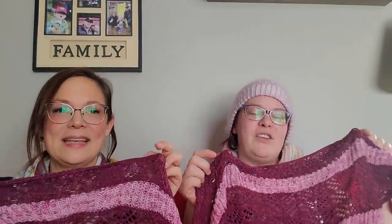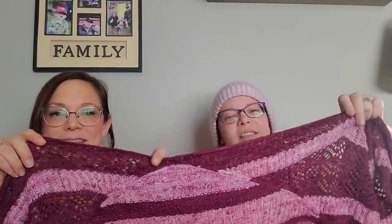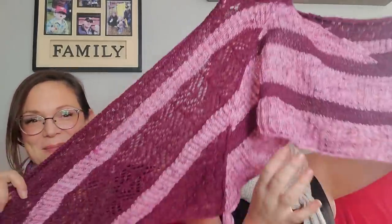Oh, guys, if you're still sitting on your three pieces, it's really just do it. Just whip stitch it together. I say just do it when I'm like, just send it to Sarah.